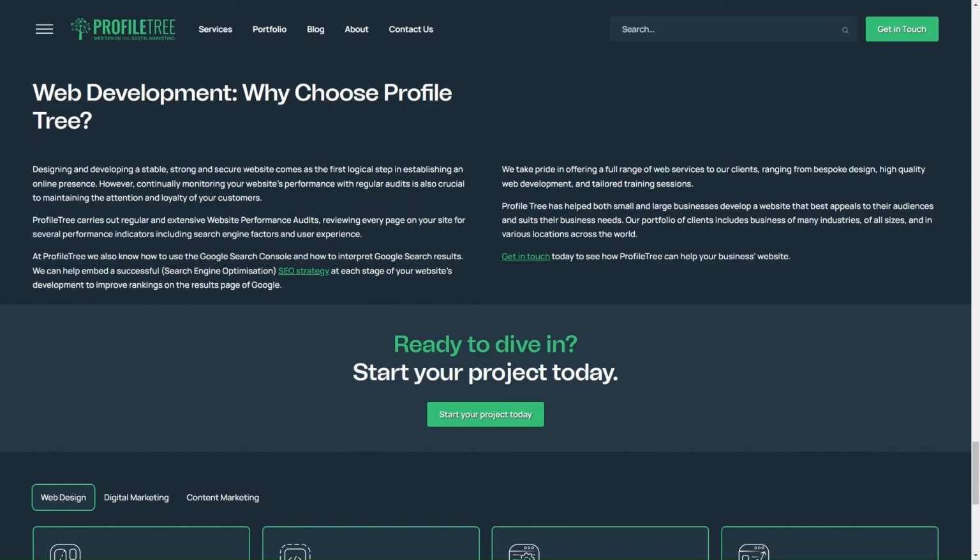Some agencies, like us here at Profile Tree, will also provide education and training to help you understand the best practices for maintaining an optimized website going forward. By collaborating with a website agency, you can tap into their expertise and resources to achieve a significant improvement in your website's page speed. They can handle the technical aspects of optimization, leaving you with a faster, more efficient website that provides an excellent user experience and benefits your online presence.